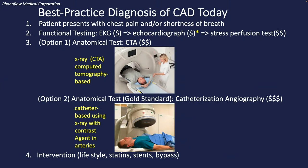Now there's a school of thought, oh, and if you're still positive, then they intervene. Lifestyle, statins, stents, bypass, whichever is appropriate. Not only are one and two at odds in the market, but there's a struggle going on now, as a lot of cardiologists who are so-called minimalists will say, all I need is number two, functional testing.